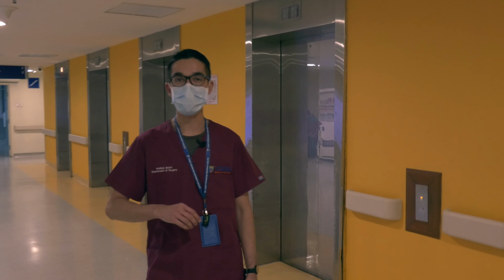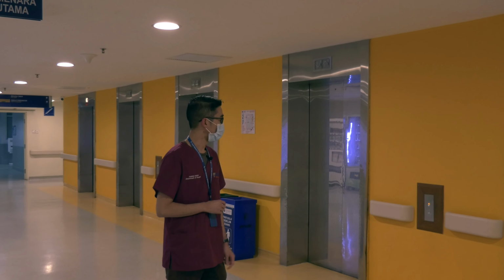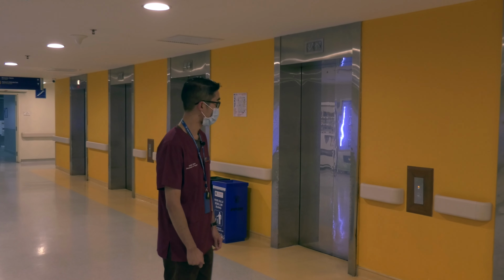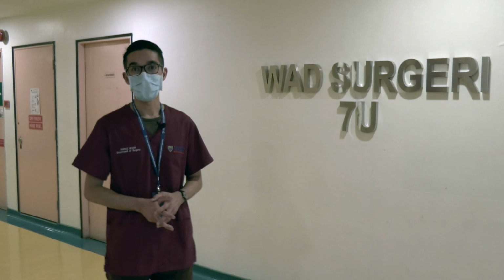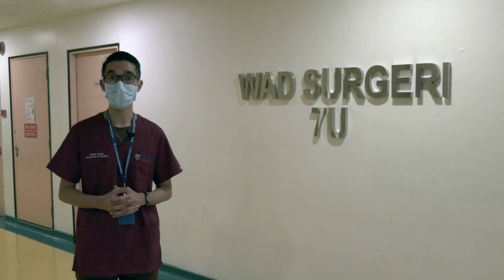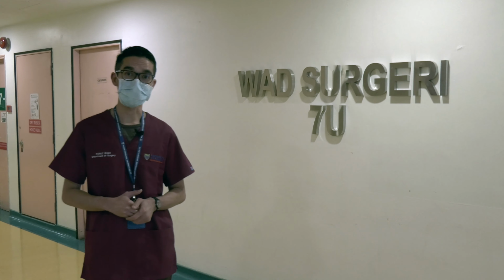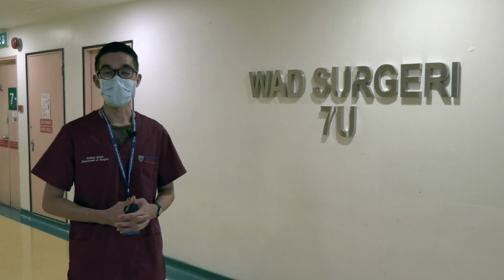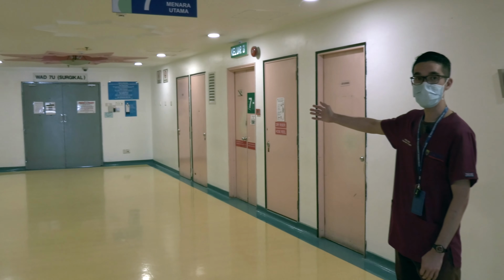The surgical ward is placed at level 7 and also level 6. The main ward is on level 7. You can take this lift to go to level 7, to our ward. Our ward is situated at level 7. This consists of multidisciplinary departments. The other ward is at level 6U. This consists of the subspecialty disciplines such as neurosurgery, cardiothoracic, and also the plastic team. Our ward is centered here, ward 7U surgical.